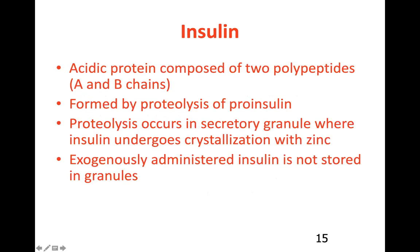All right, before we start talking about the different insulins, let's go ahead and take our break here. So let's come back at 15 after the hour, and then I'm going to start talking about the specific insulins here, okay?